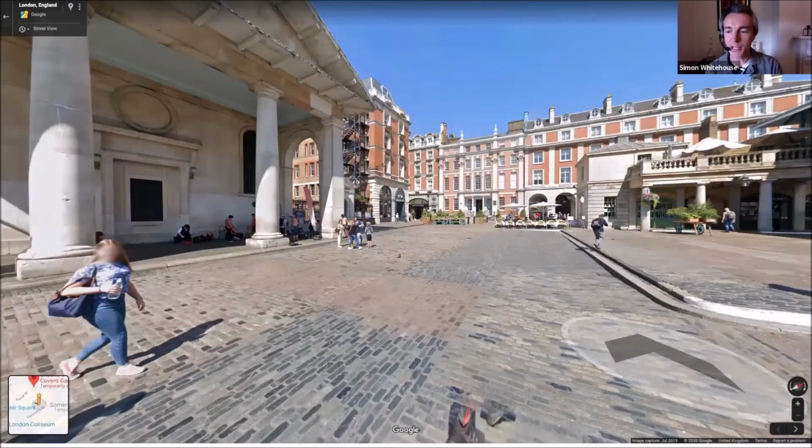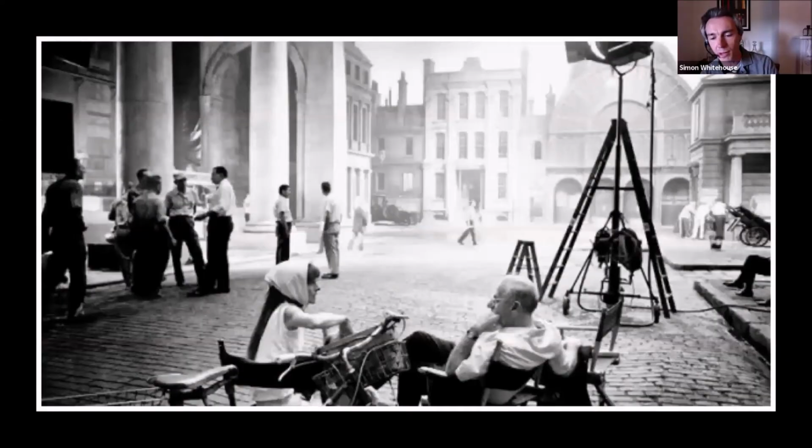I just want to show you that image, because that is a photograph of Audrey Hepburn and the director of My Fair Lady, the film version of the musical from 1964. And do you see where they're sitting? They're sitting just in front of the church on the left-hand side. And you can see the cobblestones of Covent Garden, and you can see the building just in the background there, and you can see these buildings.